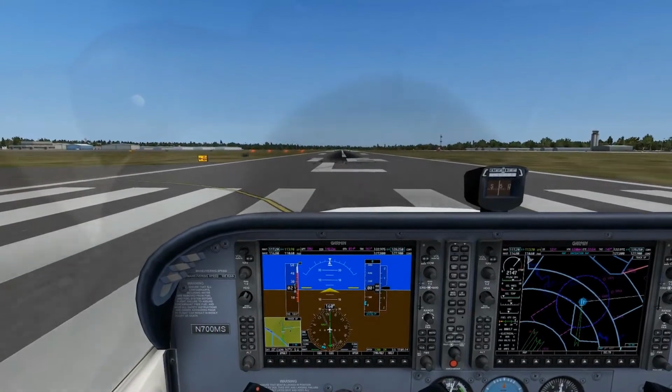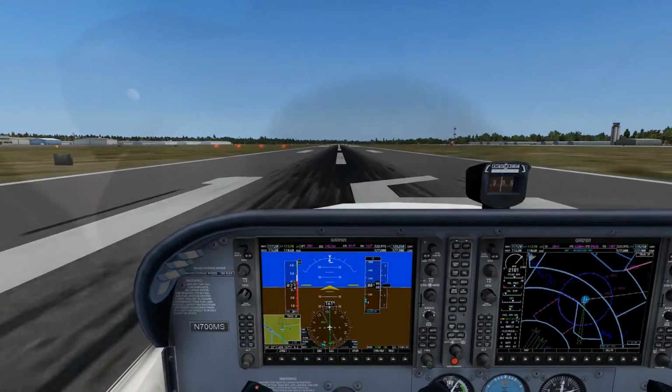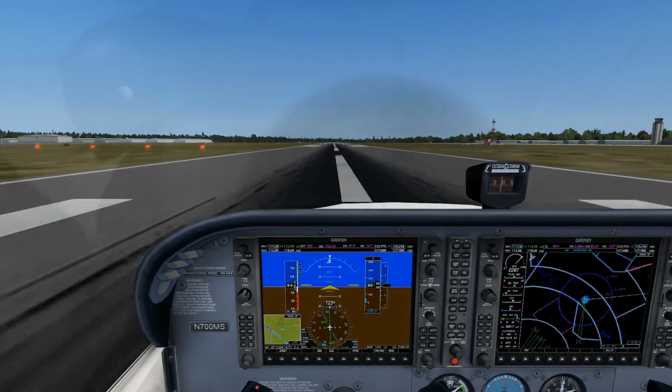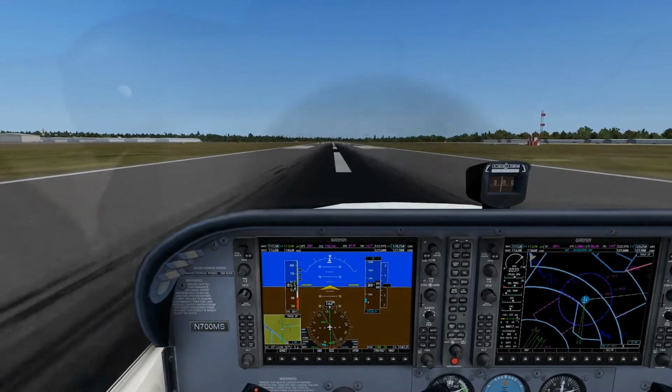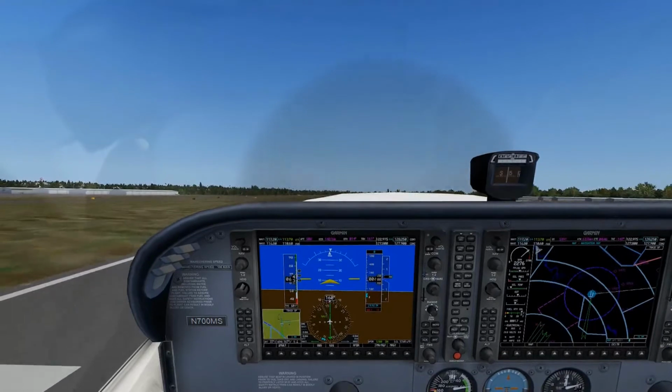My name is Daniel Schwartz, and today we'll be demonstrating the effect of headwind on our ability to successfully complete the impossible turn. We're going to start off with a 5-knot headwind and increase that in increments of 5 until we're able to successfully attempt the impossible turn.